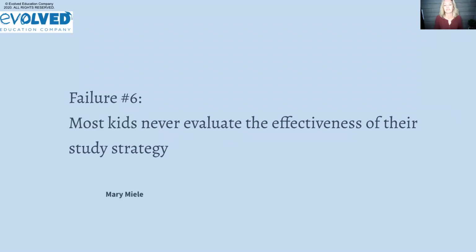And most kids never evaluate the effectiveness of their study strategy. So oftentimes we really do them a disservice by not going back and saying, how did that work out? Did that work for us? Or should we change something in that? Should we do this differently? What do you think? Right? We never really do that. We just sort of continue moving forward, right?